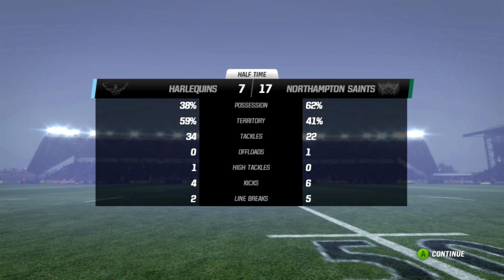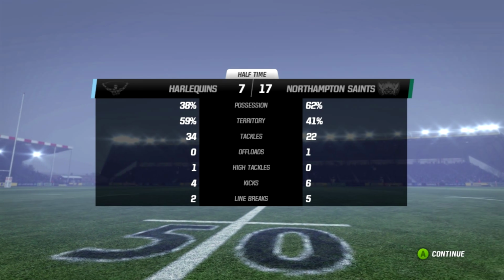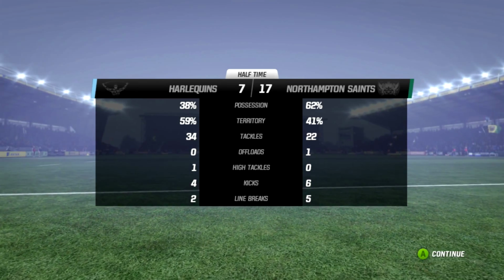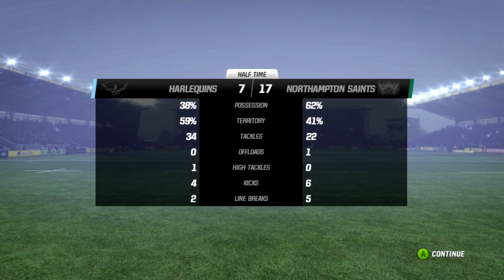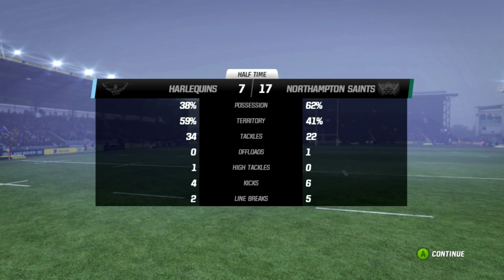They have a couple of tries, and of course that penalty as well is all important as they look to book a spot in the Aviva Premiership Grand Final, the Saints and Harlequins. Who will it be in this final 40 minutes? Can Harlequins continue to build their way back, or will the Saints' pressure and halftime lead be too much for the side tonight? Let's get back down.